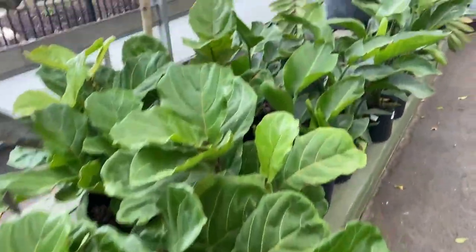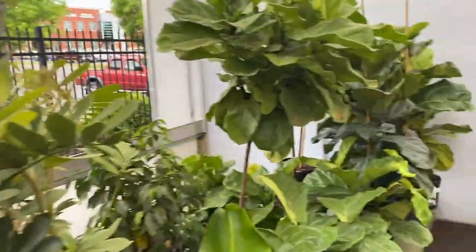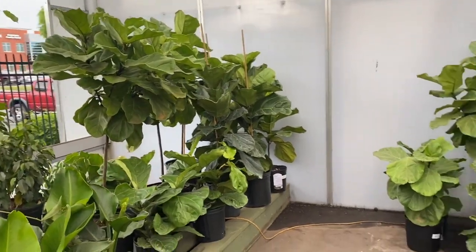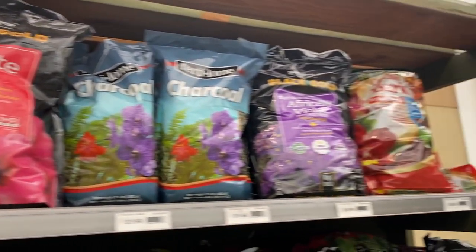Lots of fiddle-leaf figs. Some bird of paradise. Palms. And some very tall fiddle-leaf figs. Those are structural and great for decorating an indoor space. Lots of them. All right, this is actually what I came here to buy.